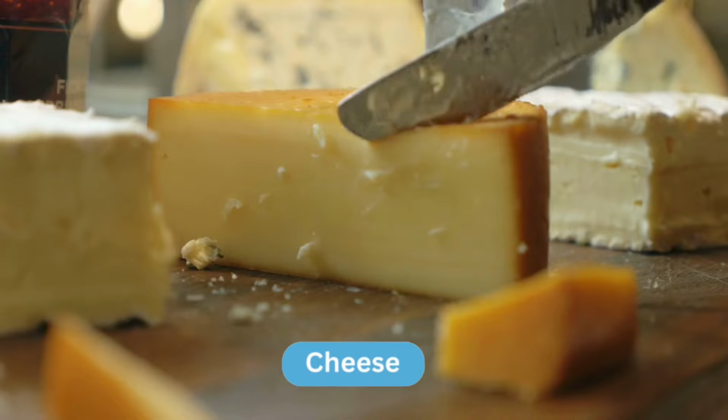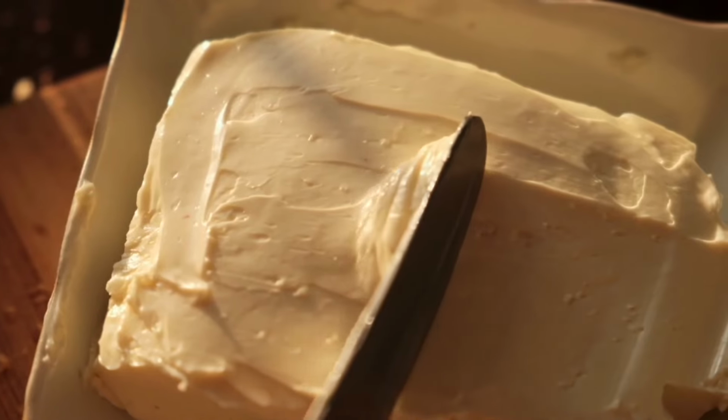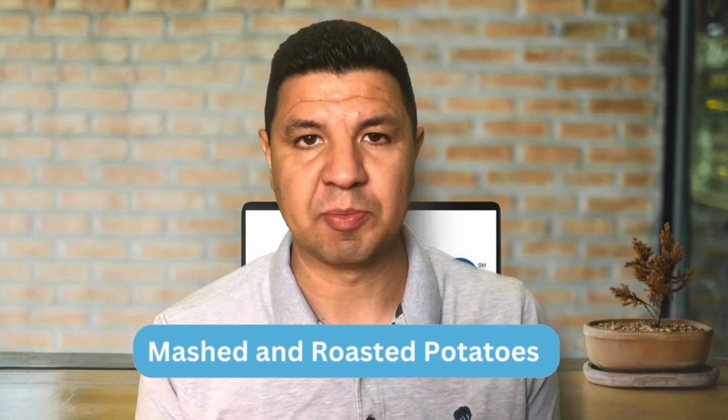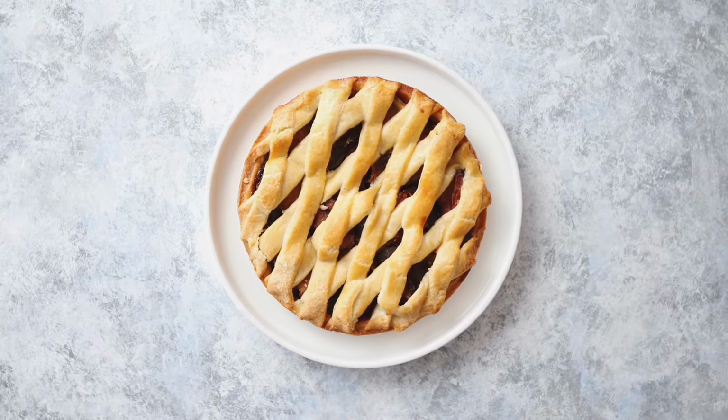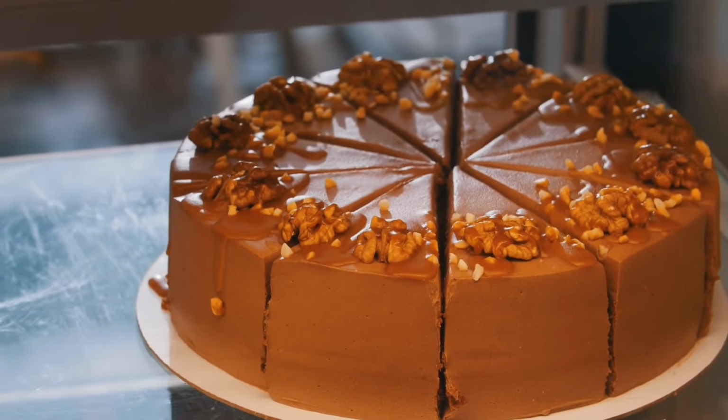Some other food items that might trip you up is cheese. Solid cheese is okay. Creamy cheese is a no-go. Mashed potatoes and roasted potatoes. Both are allowed, but they can't be mixed in with any sauces or stews. Pies and cakes. The good news is you can take both of them, but they may require additional screening.